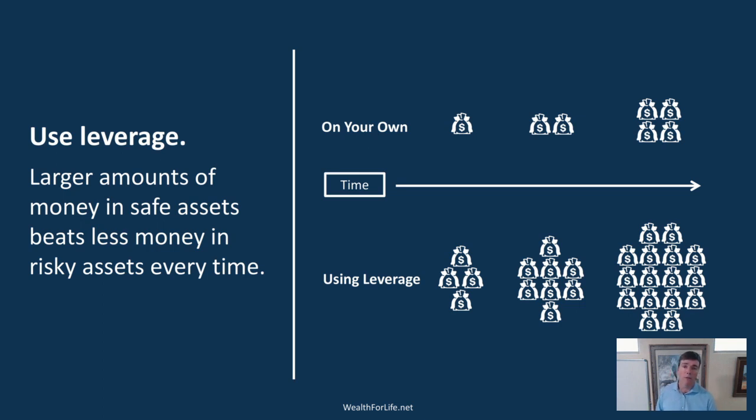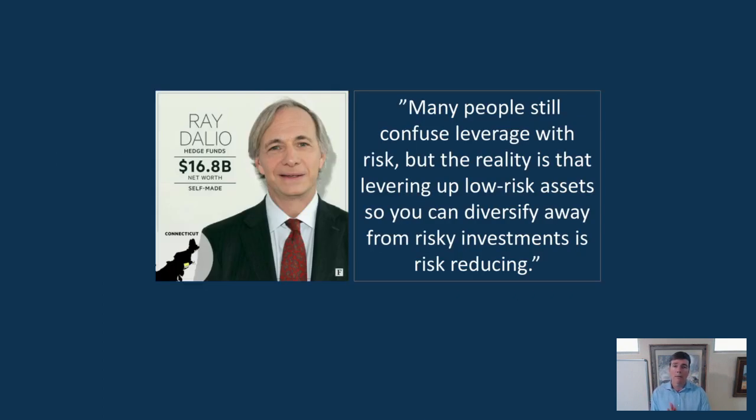And this is my favorite quote from Ray Dalio. Ray talks about how many people still confuse leverage with risk, but the reality is levering up low risk assets so you can diversify away from risky investments is risk reducing. It reduces risk when you use strategies like this. The average investor chases risk with their own money and gets upset when they lose, whereas the wealthy investor uses large amounts of other people's money in safe assets and they win every time.